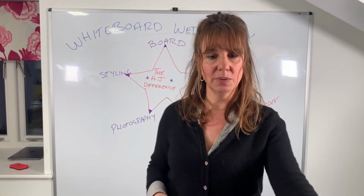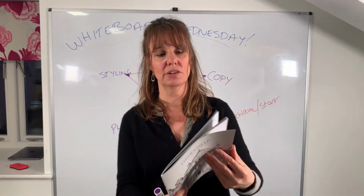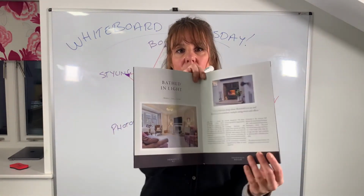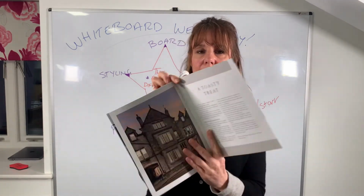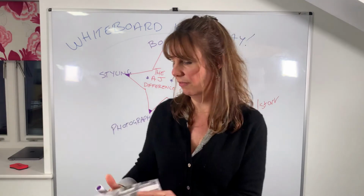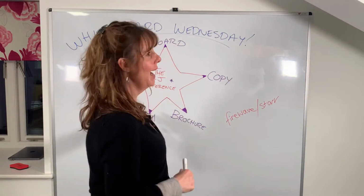Next to Tilly, we'll see this gorgeous brochure here. Got a bit of a different one here with an illustration on the front. But you see, we really go all out in our beautiful bespoke brochures like this. Aren't they gorgeous? Really lovely. So we've got enough there to make us different.